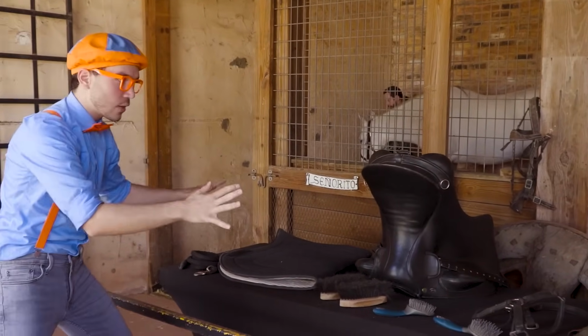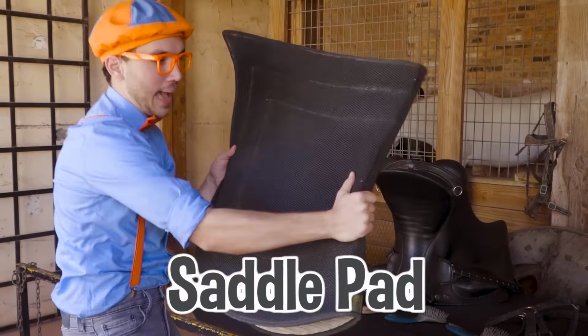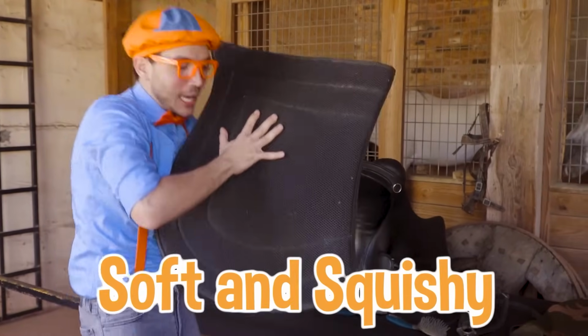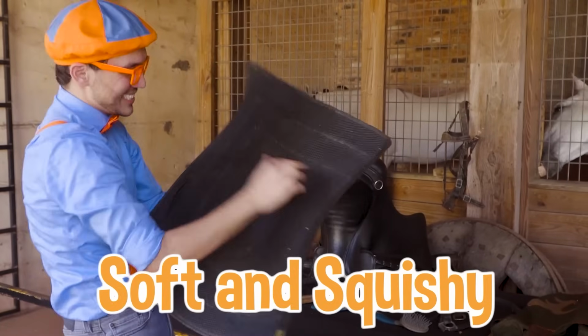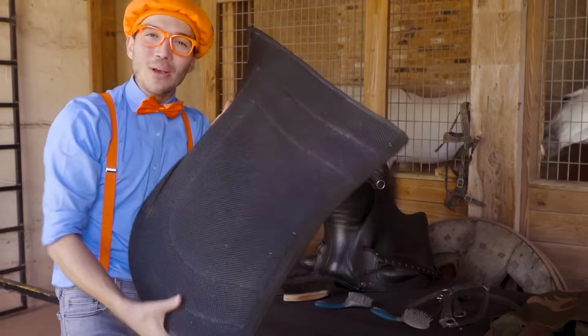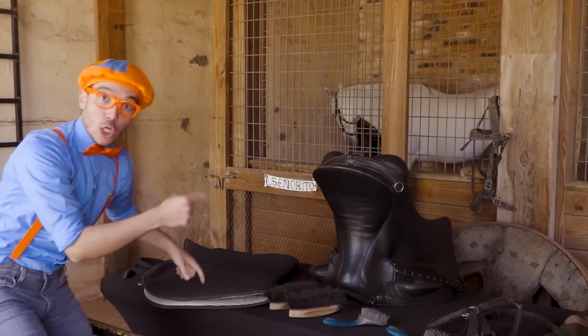Whoa, and look at this. This is everything we need to put on the horse. We have the saddle pad. Yeah, this saddle pad is really soft and squishy. Ooh, squish, squish, squish, squish. And this goes on the horse first to make sure that the saddle is super comfy.